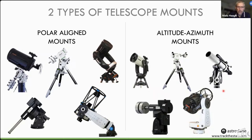So this is just to give you a picture of the different mount types. It's very important when we talk about this that we also remember to consider the quality. Traditionally, LS mounts have always been considered visual mounts with less precise tracking capabilities. And when we want to use an LS mount for imaging, we need to demand the same quality as we do for an equatorial mount. So we have to look at similar quality products when we look at this.